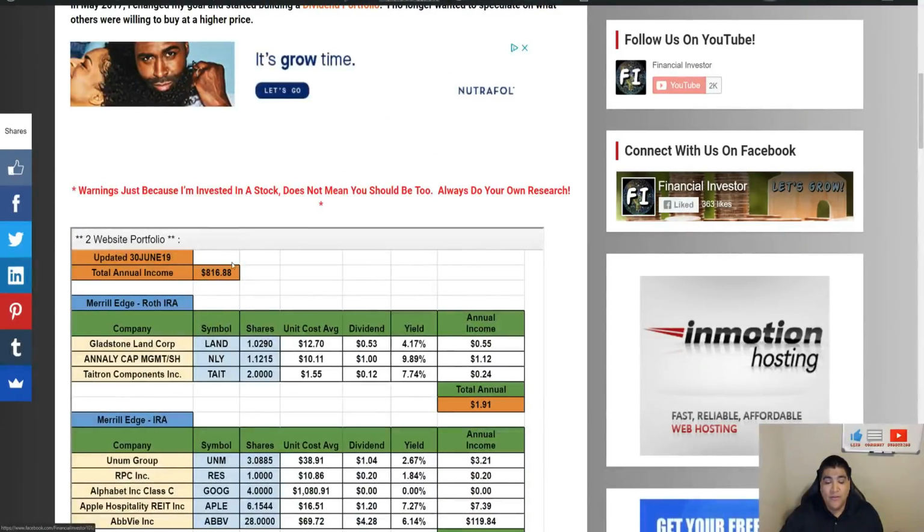And the total income for these accounts currently is sitting at $816.88 between all these accounts. So by the end of 1 year from now, if I were not to invest anything else, I would make $816.88 plus that dividend growth rate of about 5 or 6%, I believe is what my portfolio has, would be increased from there.